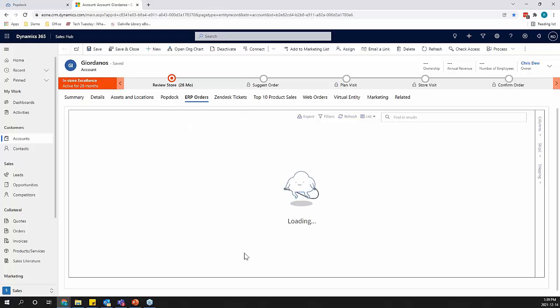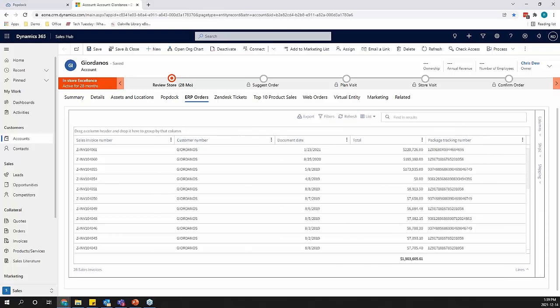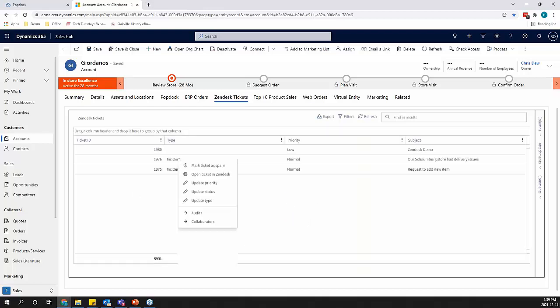Okay, so for example, here I'm exposing all of my ERP orders, and I've got, again, all of that functionality I showed you before with favorites and filters and columns and all of that jazz. I could show you the Zendesk one here again, and again, I could right-click and add a comment, you know, and the cool thing about this is it's context sensitive here too. So I'm only seeing the tickets associated with this particular account. Okay, so you're able to pre-filter your data for your users, creating really meaningful lists and really helpful stuff.